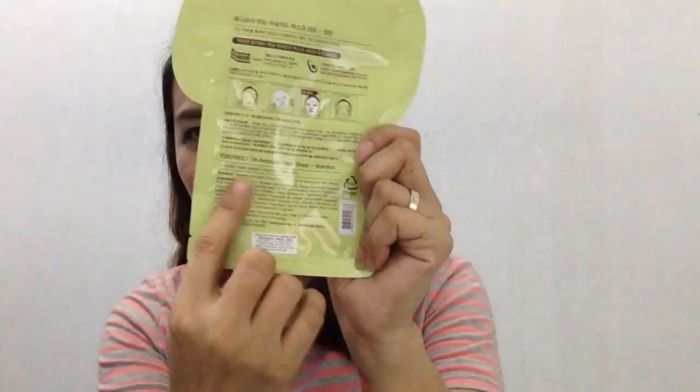Cute, no? And then, aside from that, si Tony Moly din is mahilig sa face mask. Isa din sa mga bestseller nila na item is this Avocado Mask Sheet. Yan. Hindi ko pa nagagamit kasi ang ganda ng packaging. Avocado! Yan. So, this one is a mask sheet. So, one sheet lang siya ni Tony Moly, Avocado. So, yan. So, ganito paglagay. Alam naman siguro natin paano ilagay yung face mask, no?